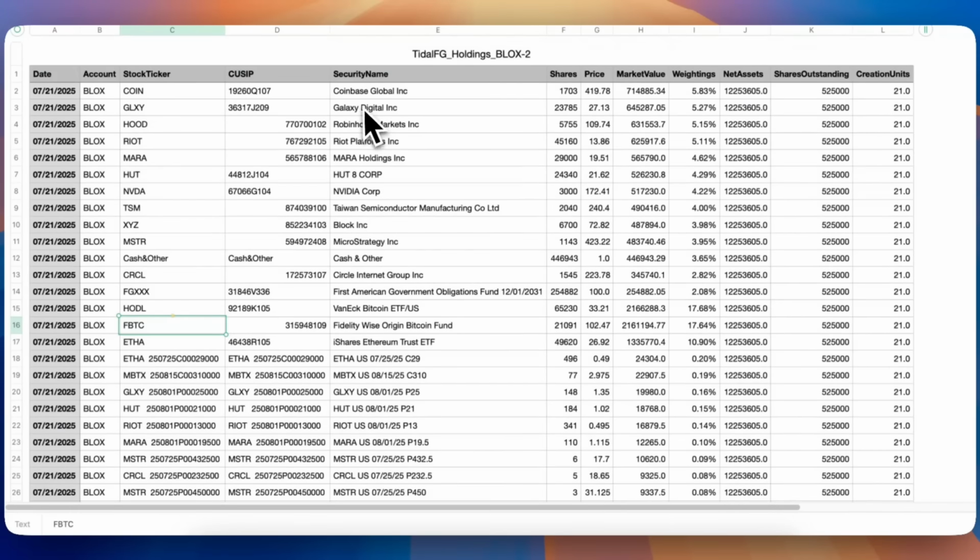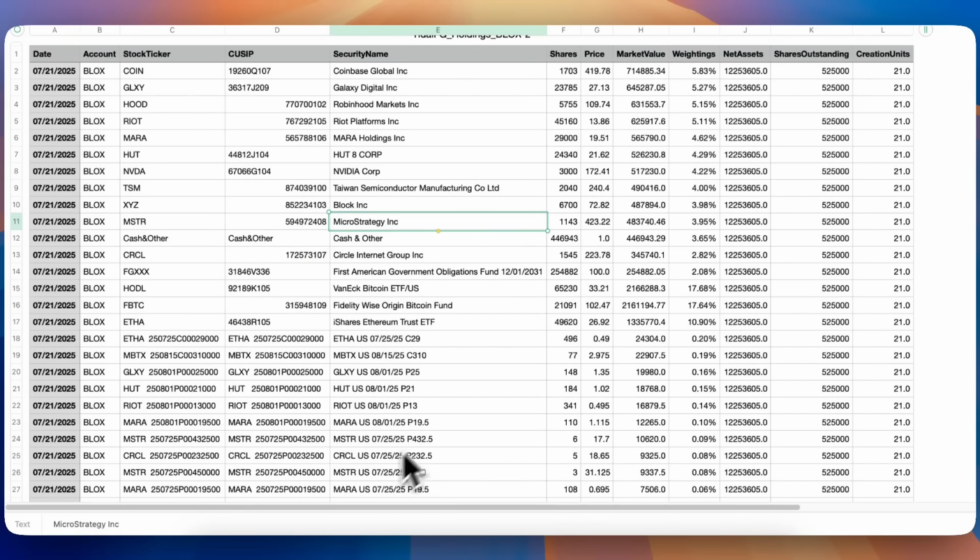And if we take a look at the other holdings, of course, you're going to have all of the related crypto companies. We have Coinbase, Galaxy Digital, Robinhood Markets, Riot Platforms, Mara, Hut 8. Can't forget the semiconductors with NVIDIA and Taiwan Semiconductor. We have Block and, of course, MicroStrategy as some of their holdings. And unlike many income-focused ETFs, this one actually holds the underlying shares that we can see in their holdings. And then it does an options layer on top of the holdings to generate that weekly income.